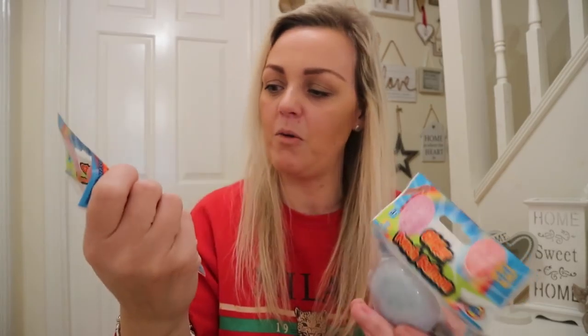But I haven't picked the pink one up yet, but I've got two blue, one for Nathan, one for Cole, and then a pink one for Rita. So I'll have a look at what else I got.